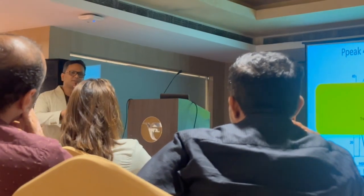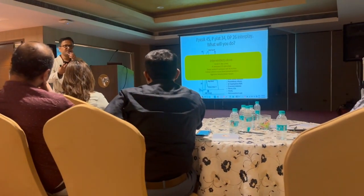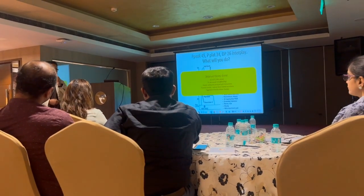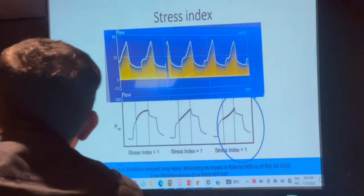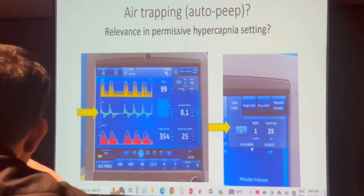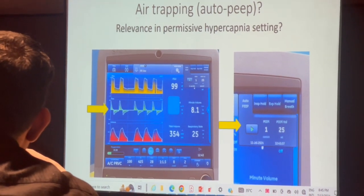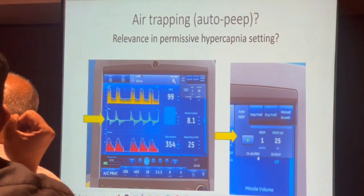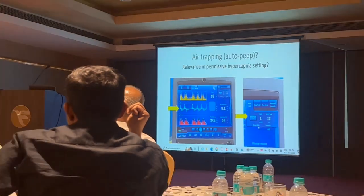We should do that. You have to make sure, apart from the disease-related issues, that it's not a patient finding which can also lead to high pressures. Obviously, there are certain indices which you can see on the ventilator, like the stress index. In the interest of time, I'm not raising it. But do you think it is important to look for air trapping in an ARDS patient? What is your take, Dr. Balla? Do you look for air trapping if the patient is on ARDS ventilation?